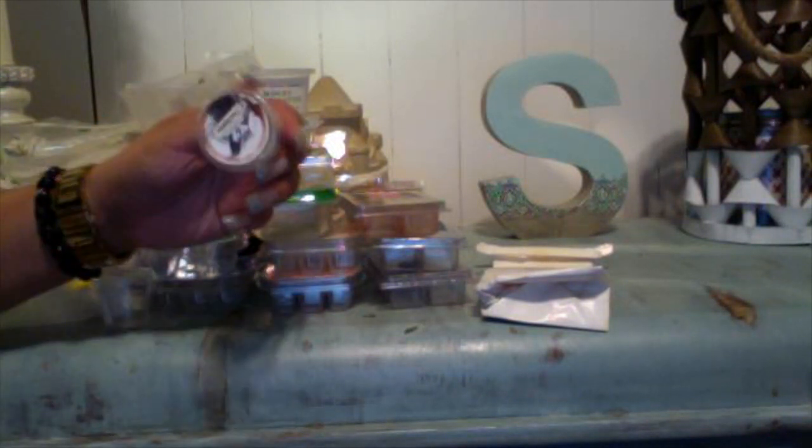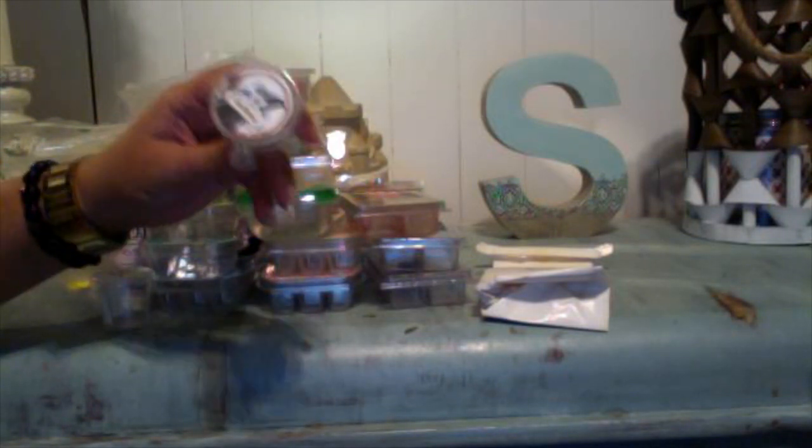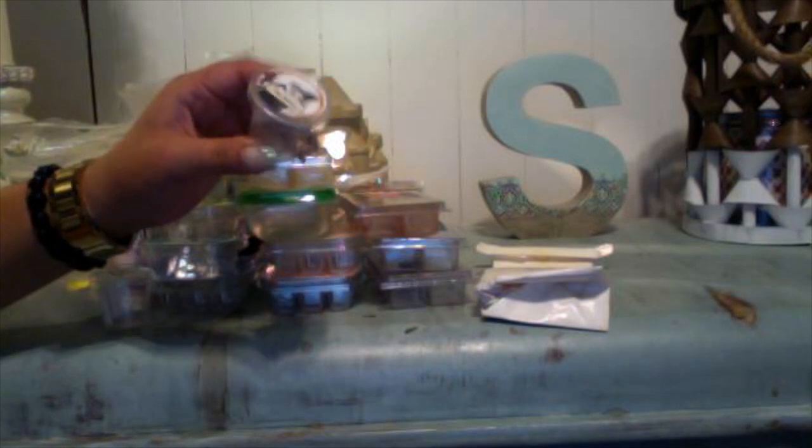I thought for sure, oh no, this is not going to be for me. Turns out this was one of my favorite Wolfwicks coffee scents that I've tried to date. This was awesome. I would definitely repurchase that one.